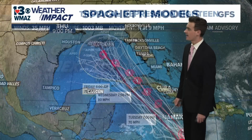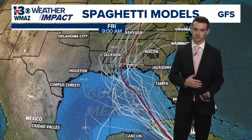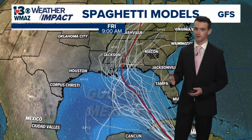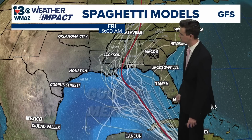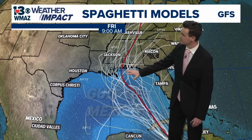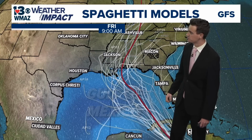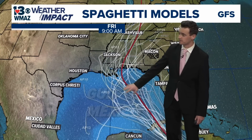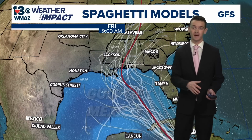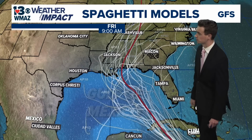So, taking a look at all of our spaghetti models, the possible track, it is very certain that this system is going to trek over that western edge of Cuba, but then after that remain a lot of question marks. As you can see, the main consensus with the GFS is making landfall around this Gulf Coast stretching from anywhere in Louisiana all the way to the panhandle of Florida, and then a couple of other spaghetti plots even going back out into the western edge of the Gulf or making a beeline over here into the Florida Peninsula.